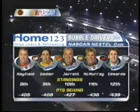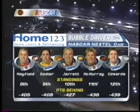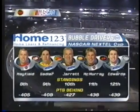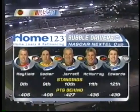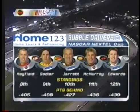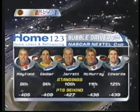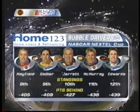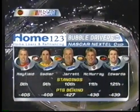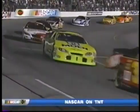Back at Indianapolis Raceway Park, looking ahead to tomorrow's Allstate 400 at the Brickyard. The home 1-2-3 bubble drivers of the NASCAR Nextel Cup Series, basically the guys hunting around that 10th spot in the race to the chase for the Nextel Cup. Six more races before we cut off, and only 10 drivers will be eligible to compete for the NASCAR Nextel Cup. Dale Jarrett currently in 10th spot, Jeremy Mayfield and Sadler in at 8th and 9th, but McMurray, Edwards, and more trying to ease their way somehow into the top 10. Anybody from, I'd say, 4th place Rusty Wallace all the way down to 15th place Jeff Gordon. They've got a shot. With six races to go? Yeah. Sure they do.